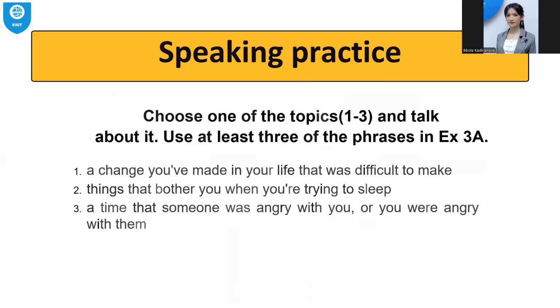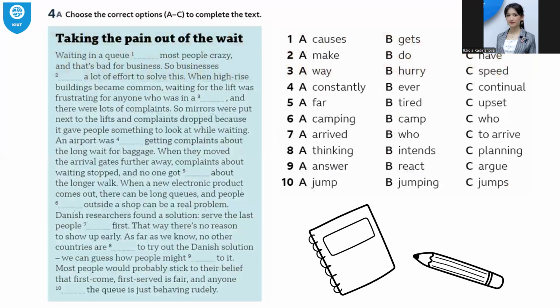Now, let's finish the lesson with a grammar and vocabulary activity. In this activity, we'll complete the text Taking the Pain Out of the Wait. It's about how businesses make waiting less stressful, for example in queues or at airports. You will see 10 gaps in the text.